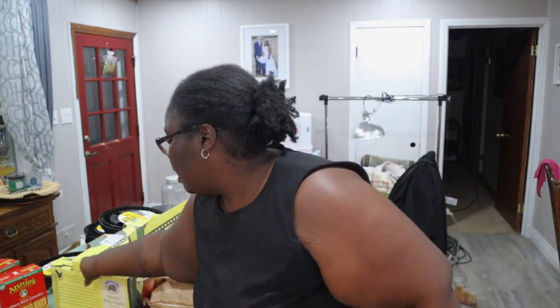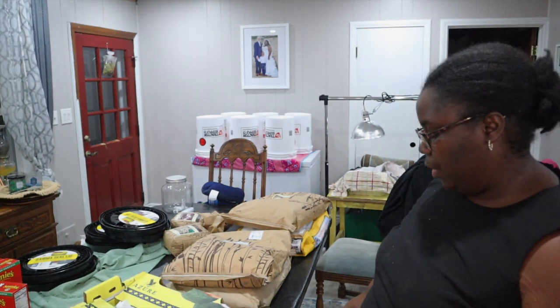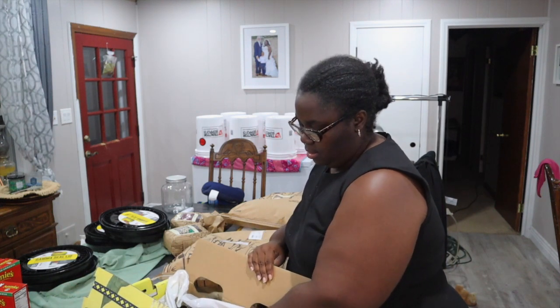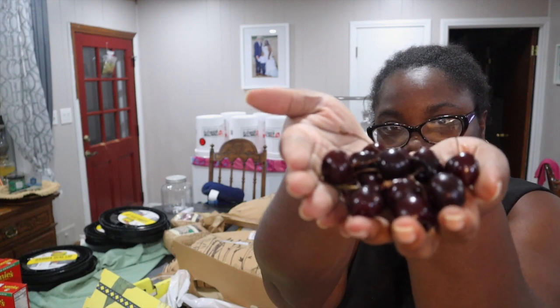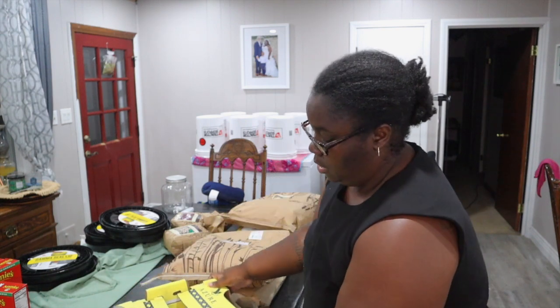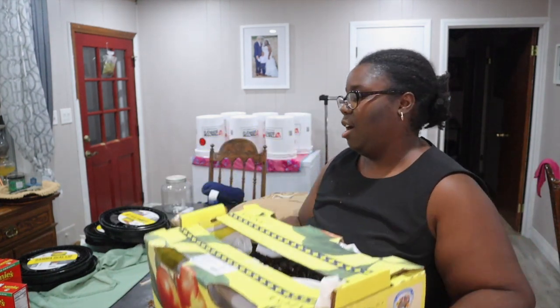Okay, speaking of my cherry pie filling, I have 18 pounds of organic Bing cherries, y'all. Y'all see that? Y'all see how beautiful those are? I can't wait. Now, these are sweeter cherries. You are typically, traditionally supposed to use a tart cherry for cherry pie filling. I'm going to use these for multiple reasons. We don't have a cherry tree here. I don't even think cherries grow well here. So, 18 pounds. I'll be processing those this weekend.